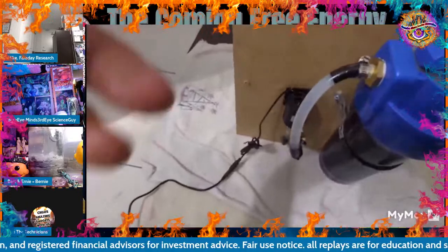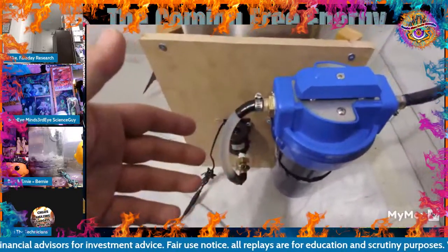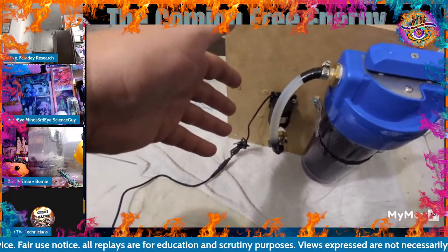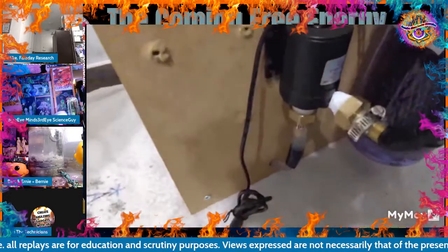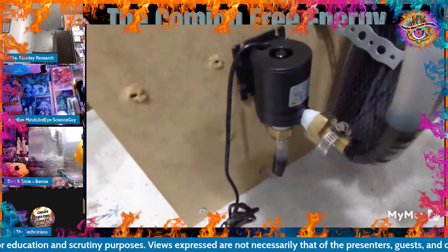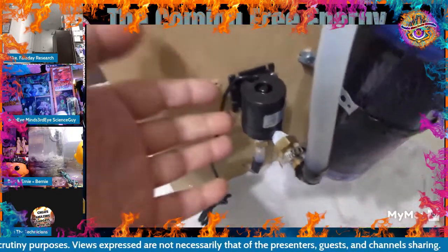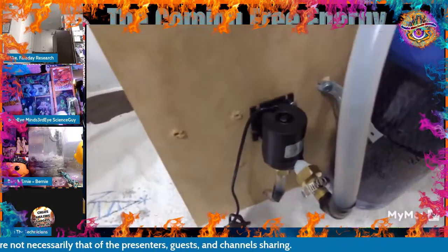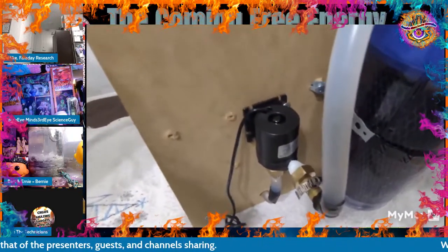So the reason why I'm doing it in the bathroom is I have to check for leaks. Got to make sure everything's operating properly. So I got this pump here. This is the one that I got on Amazon. The thing actually is very, very small. Compared to my hand, you can see how small it is. But the thing actually works really, really well.